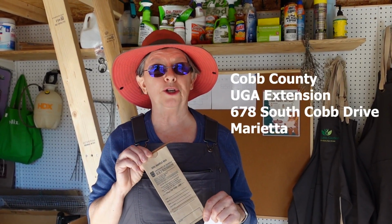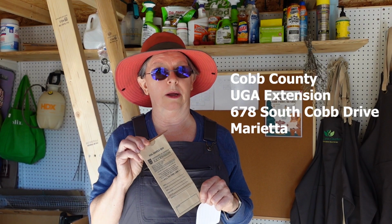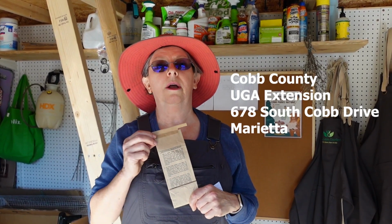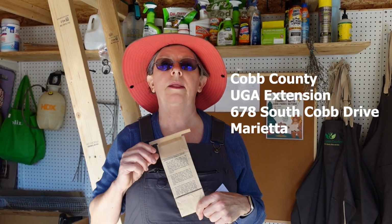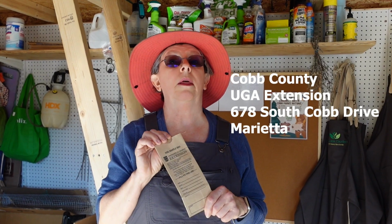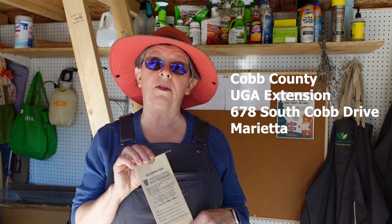The other thing we also plan to do is we want to make sure that the soil is ready. So we're going to take soil tests. Go to your county extension, you can pick up your test bag, and on the back there are instructions on how to collect your soil, then return to the county office, and they'll send it to UGA. The results of the test will be emailed to you.